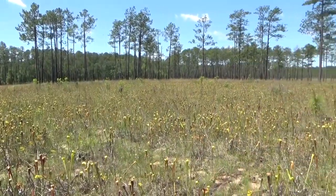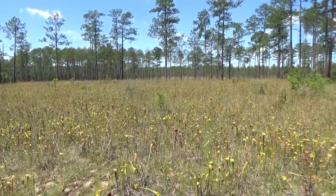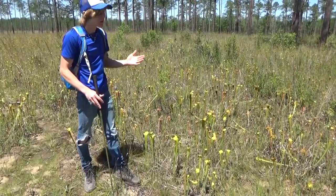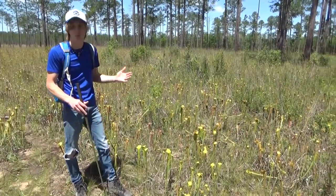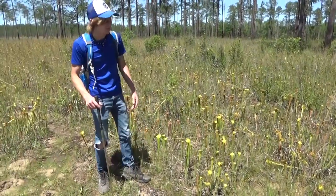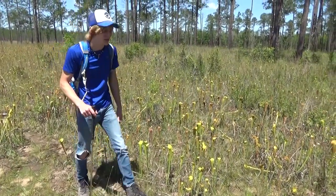They're very fragile, so I don't want to mess with them too much. And you can actually spot tree frogs down in the pitcher plants. They're really similar to Venus flytraps in the sense that they're a predatory plant. So it's really cool to see out here. But that's not what we're here to look for. We're here to look for snakes.